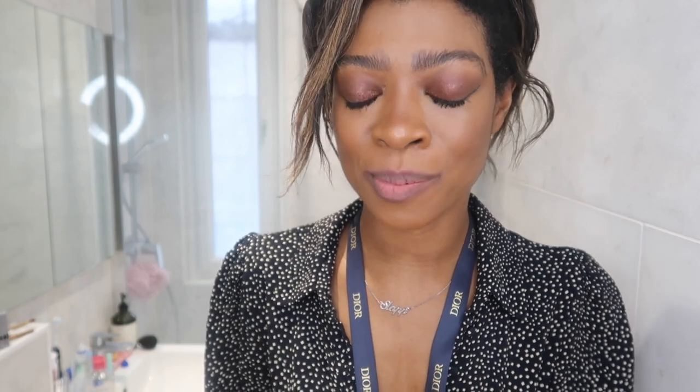So I'm going to try it on without lip liner, which is surely going to look terrible. But then I will try it on with lip liner, which hopefully will look good.